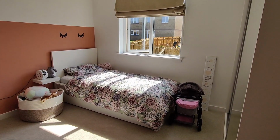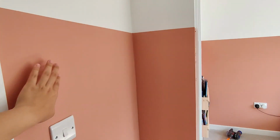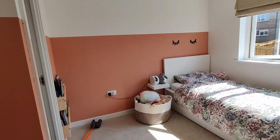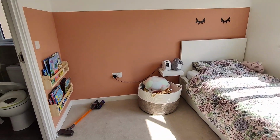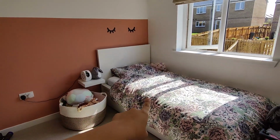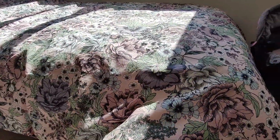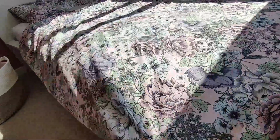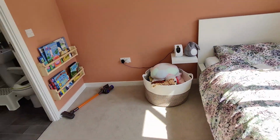First room, this is Ellie's room. I really like her room because I really like the color. It's kind of a terracotta color from B&Q, which I really love. So it's not very furnished yet. This is the bed from Mamas with storage. You always need storage, right? So when you have kids, storage is everything. So I always target a storage bed.